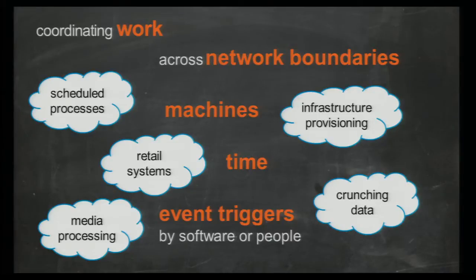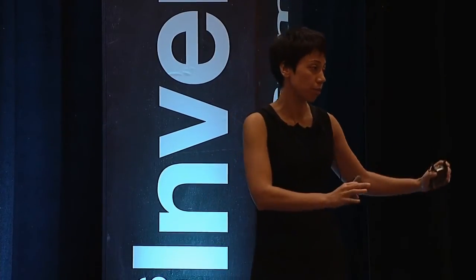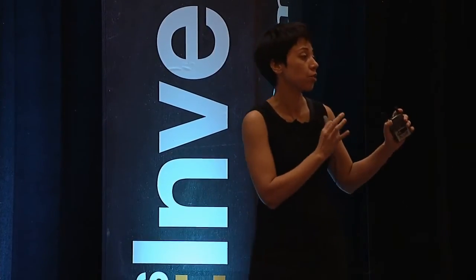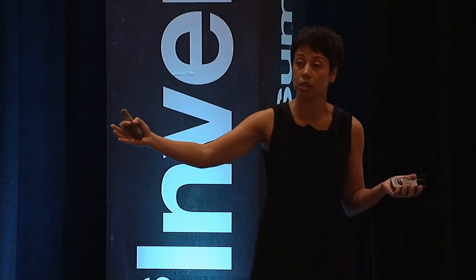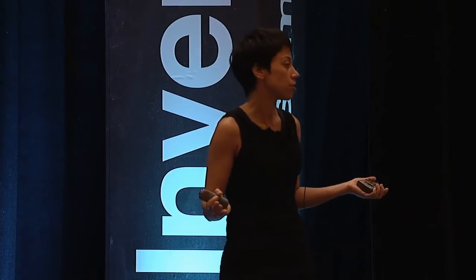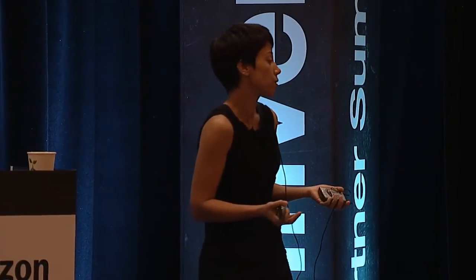So the key thing to think about when you think about Amazon Simple Workflow is the work is there. You guys know what the work is. It's in your applications. We're not trying to change the work. What we're trying to do with Simple Workflow is coordinate that work across different data centers if you need it, across multiple machines so you get the scale of concurrency, and allow you to be able to manage long-running processes as well as short-running processes. So we have plenty of customers who run workflows that take a minute or less.